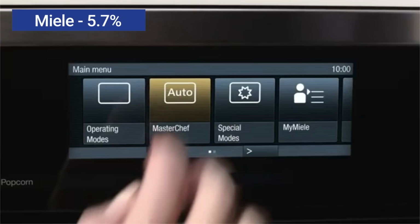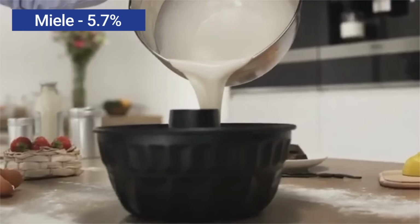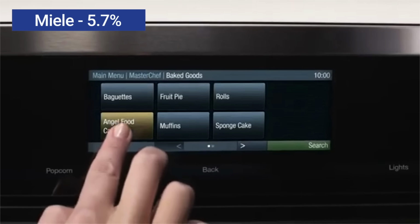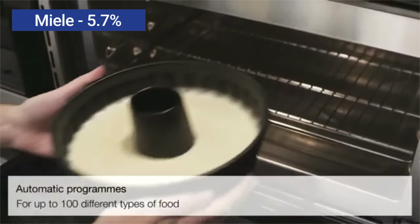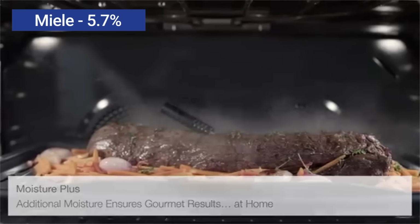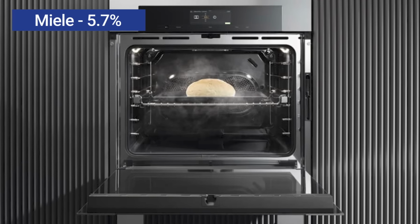Miele has an excellent wall oven. Their MasterChef controls are the simplest to use. Just input the food and how you want it cooked. Then the wall oven will set the recommended time and temperature for you. You also have steam assist in this wall oven and 17 automatic bread making recipes.